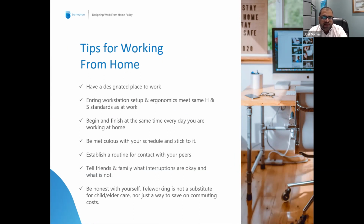So just in general, having a designated workplace, so that you're not bouncing around from A to B to C, and you know that that's your space, and you tell your family members that that's your sacred workspace, if you will, and there are no interruptions and distractions. Ensuring that ergonomics are met, you're not resorting to slouching or whatever the case is in terms of posture. So this ties back to the health and safety standards as well. Beginning and finishing at the same time every day, so you have a routine set up, and that way you're not encroaching on family time, as a best practice, and that ties back to mental health, which also can become a work from home WSIB issue in terms of workplace health.